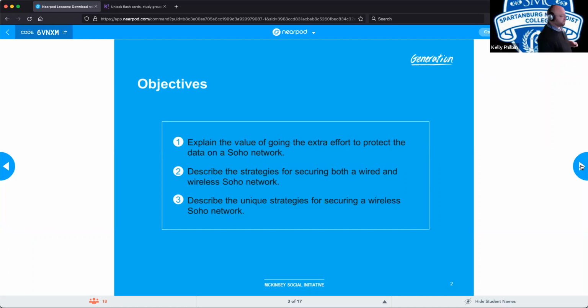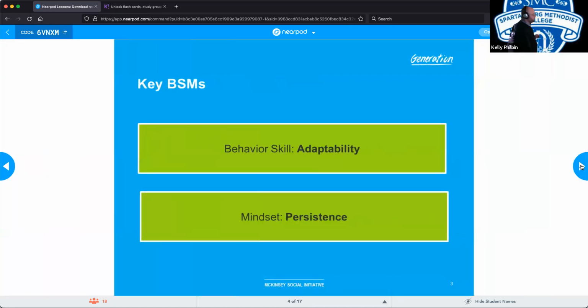You'll be able to describe the strategies for securing both a wired and wireless SOHO network and describe the unique strategies for securing a wireless SOHO network. BSMs we're going to need to keep in mind while we're working through this particular technical session: adaptability, being able to change to the ever-evolving threats that are working on our networks, and persistence, continuing to work towards those solutions even after you have to hand it off to someone else.